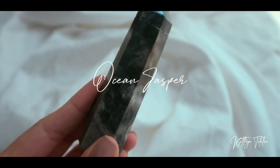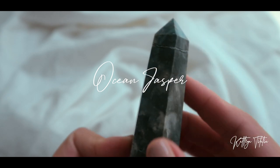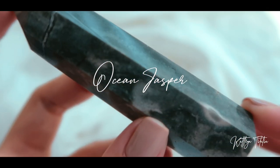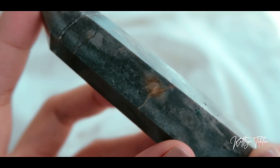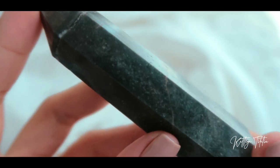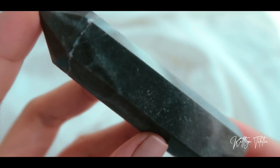I also picked up this ocean jasper tower. Like I said, some will have orbs, a distinct feature that will say it is an ocean jasper, and some will look like this, very subtle but very beautiful.